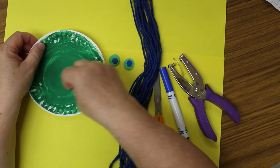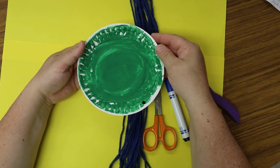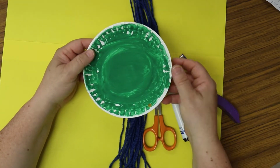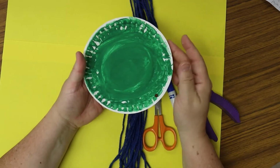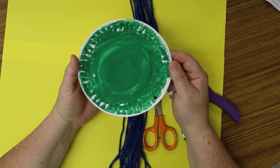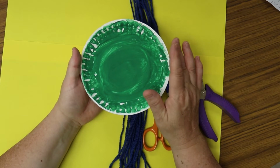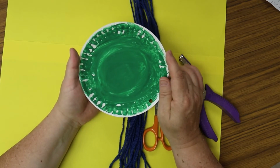So what I started with was I took some paint and I painted this paper plate already because I wanted to let it dry before we started. Otherwise, it took about maybe 40 minutes for it to dry. And this is washable paint. You can use tempera or whatever you have. I use Crayola paint. It's completely washable, from clothing, from your hands. So that's what we've got.